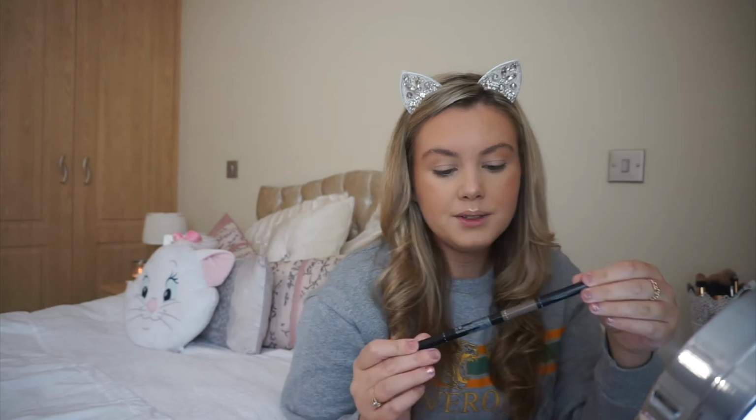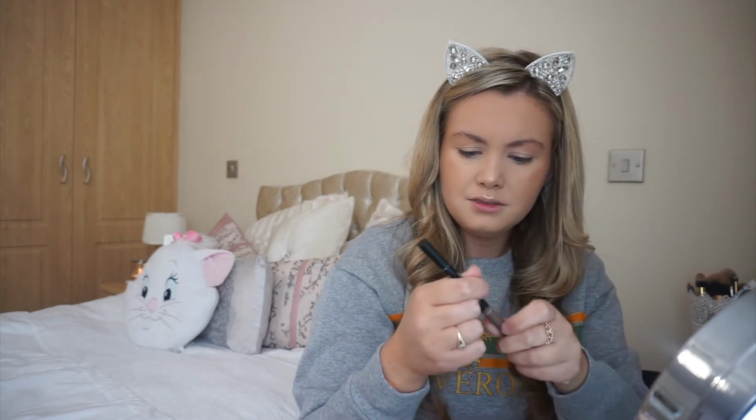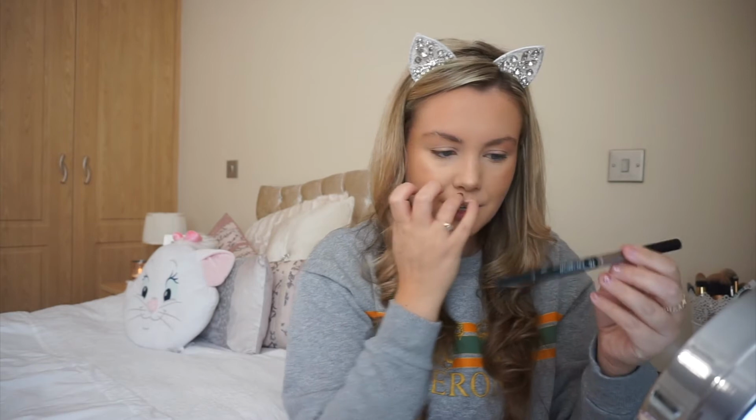Okay, so when I was in Primark, I picked up the PS 3-in-1 Brow Precision Pencil and Powder. Oh my god, there's a powder as well. It's alright, I thought it was just the spoolie brush and the brow pencil. That's so cool. That's crazy. Okay, let's give it a go.